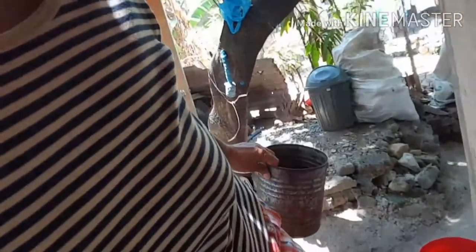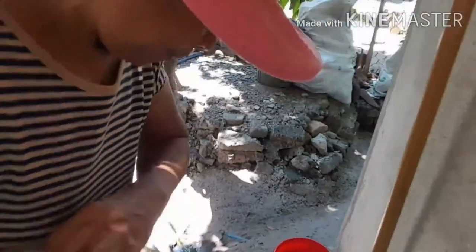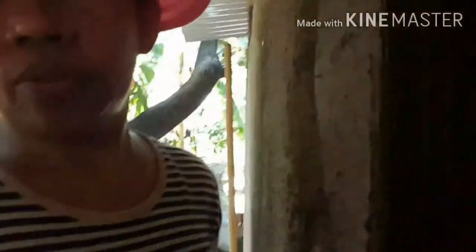Getting ready to prepare lunch. So entering inside the house now. I'm going to cook first before hanging the clothes.